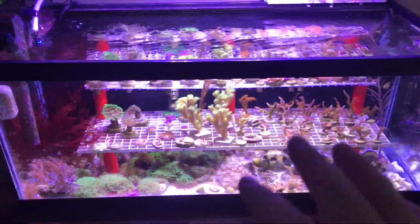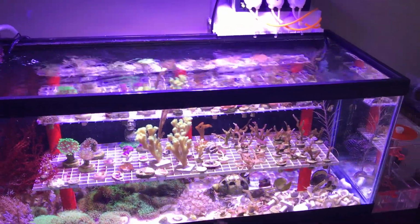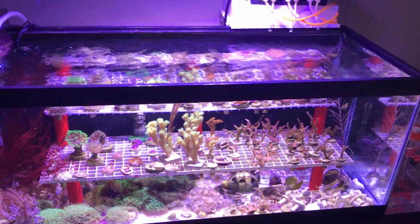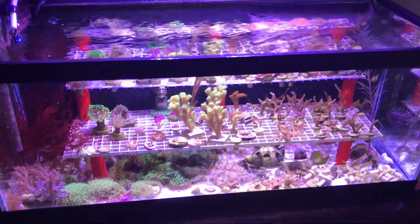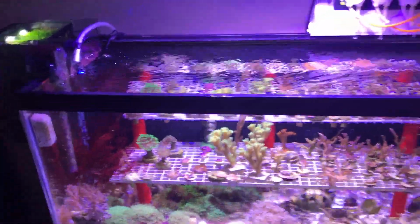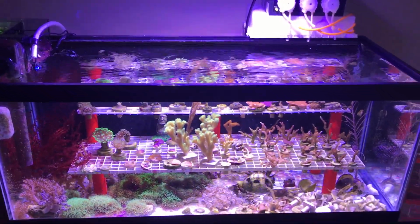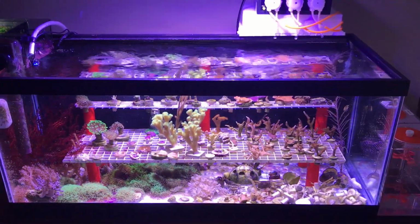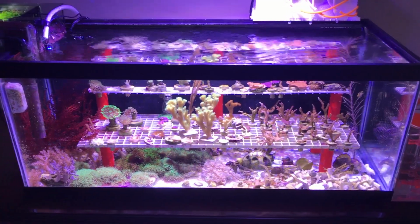So anyway, it's just a bit of a struggle with some of these frags. Most of them are Montipora and stuff that get broken off of the colonies in the main tank, and I put them on frag plugs. I stick them over here because I had nowhere else to put them. And it's a bit of a struggle to keep some SPS in a 20-gallon tank if you're not really able to dose it or keep the parameters as stable as you want.